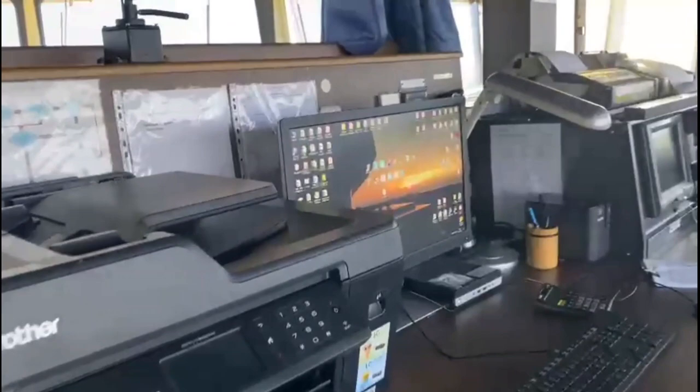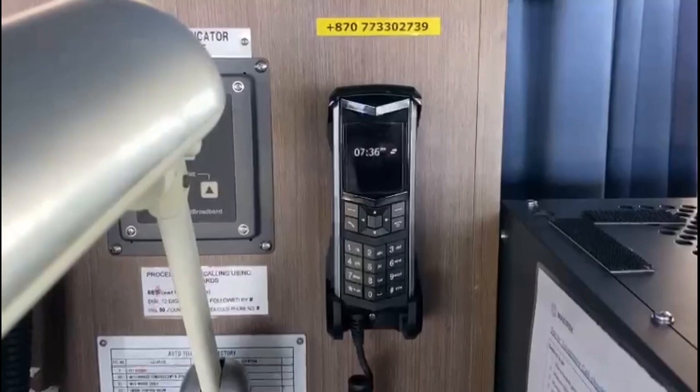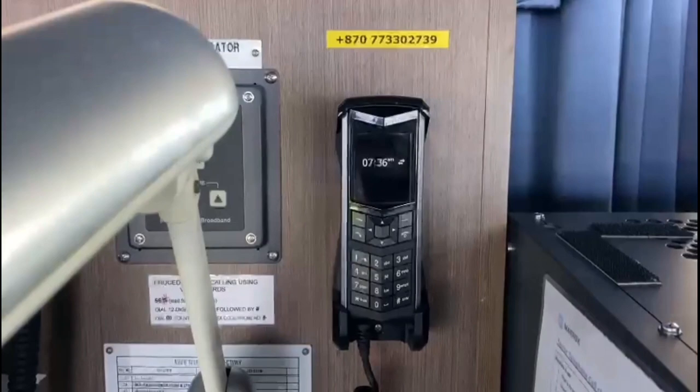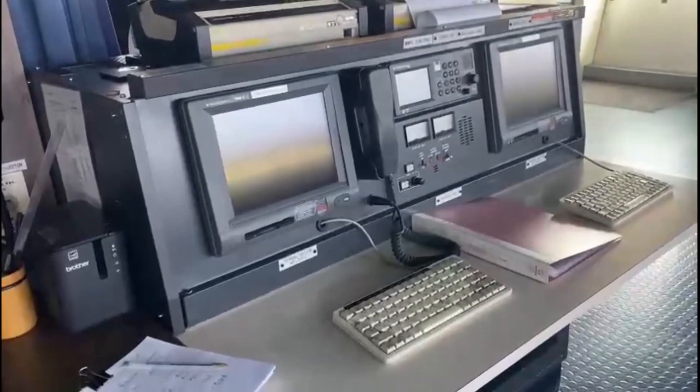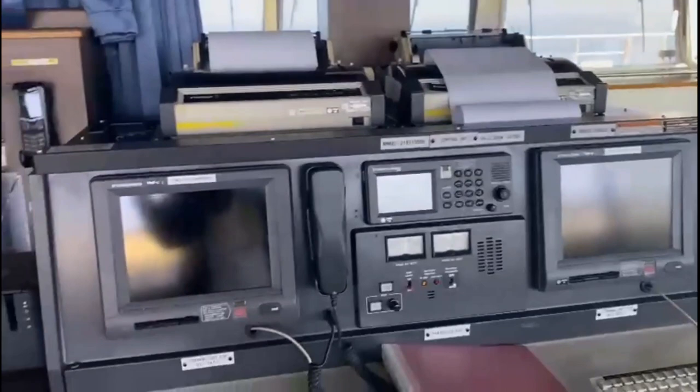Computer. Ito yung phone namin pag kailangan namin tawagin yung office or may kailangan tawagin yung captain. Siya yung kumagamit niyan. We don't usually use it kasi mahal siya. It's just for the important and urgent calls. Ito yung SATC namin. GMDSS console. So comment down below if you want to know more about this equipments.